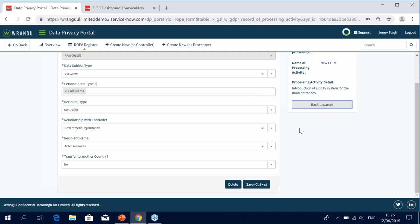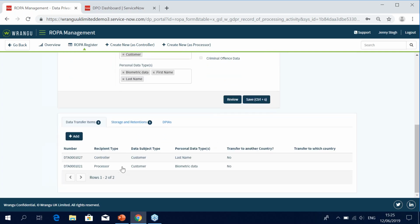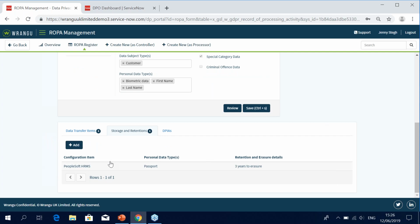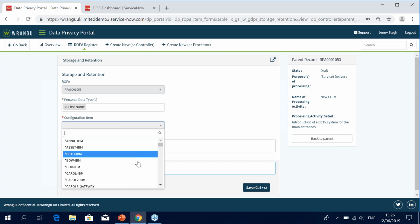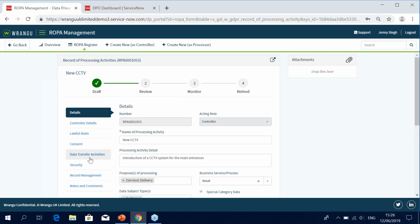If I go back to the parent record, so to the complete ROPA, you can see that that one is actually added as a data transfer item. And the other option that we can find at that point are storage and retention rules. So this one goes much more into your own CMDB actually. So you're defining on which configuration item that specific data type is processed. In that case, I can say my first name is processed on a certain CI within my CMDB, and I could add, if I have them, my retention and erasure details. This gives me really the option to know very gradually where data is stored and processed within my organization.